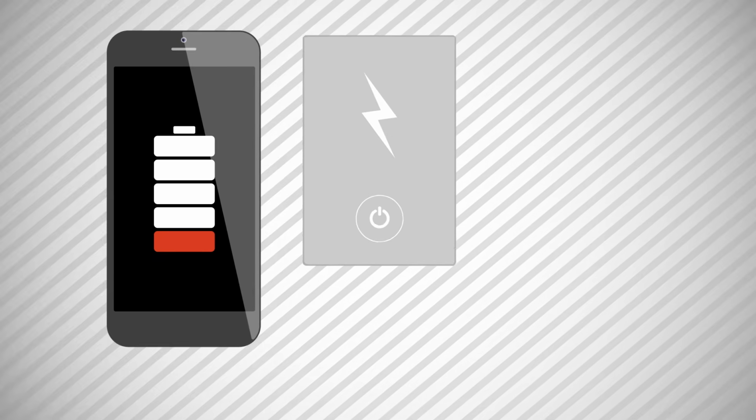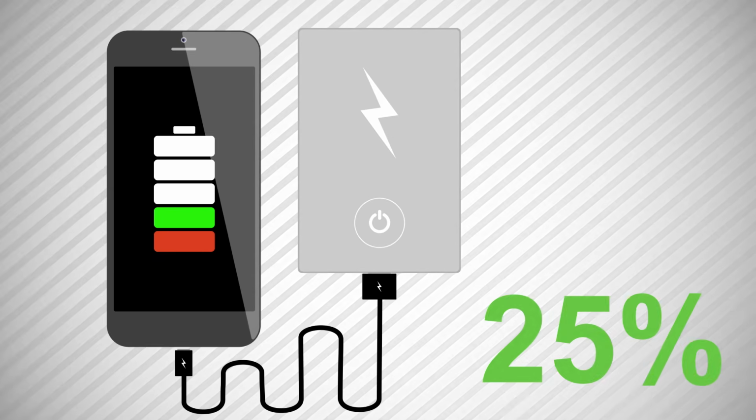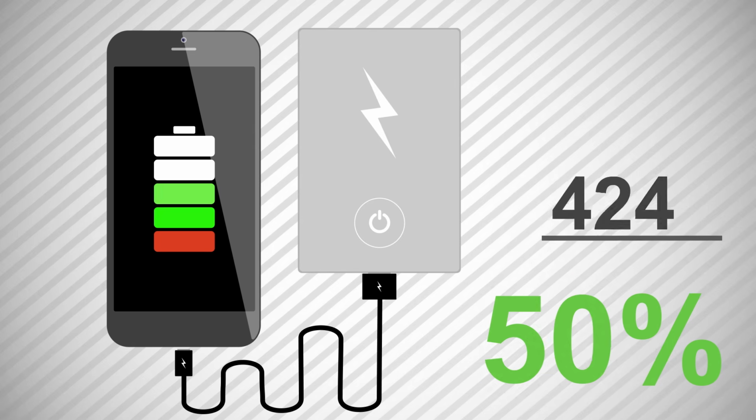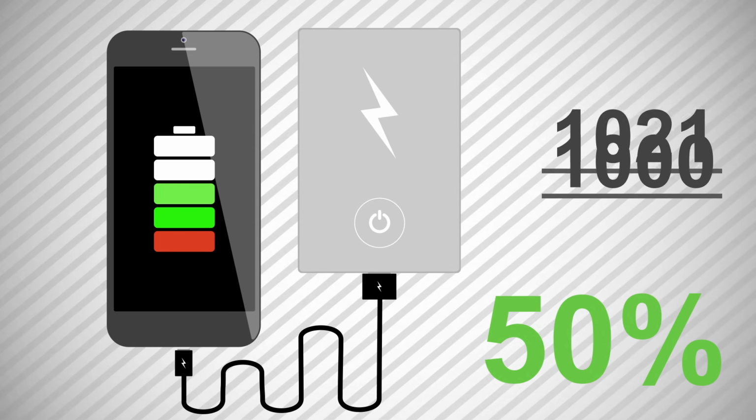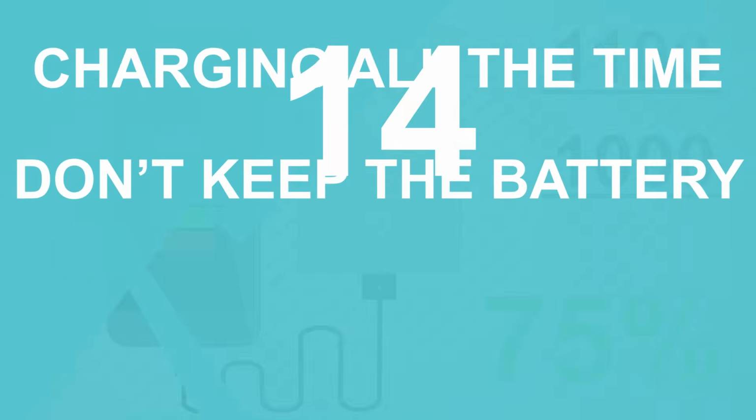So, to increase your gadget's battery life, you should recharge it more often. The best option is to do it each time the battery power indicator drops to 10 to 20%. This will increase the number of discharge cycles up to 1,000 to 1,100 cycles.